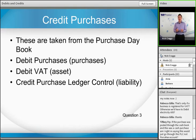It would just go debit electricity, debit VAT, credit bank, because don't touch the PLC, because you've never ever owed that amount of money. Same with cash sales. Debit the bank account because you've suddenly got this money and you've suddenly got a sale, so credit sales and credit VAT, you've got a VAT liability, but it goes in the bank. It's never been owed, so just debit the bank, not the SLC.